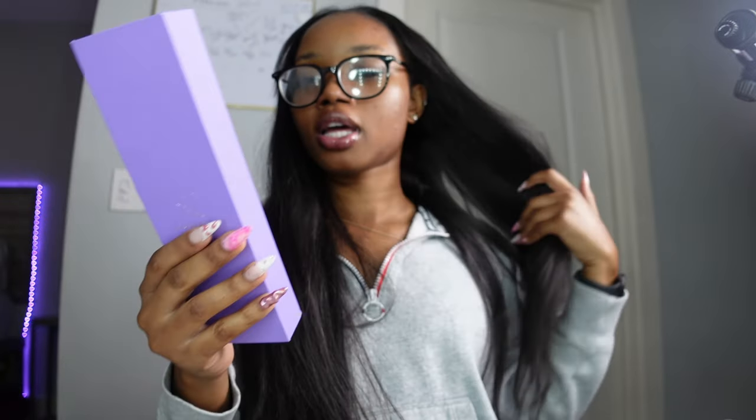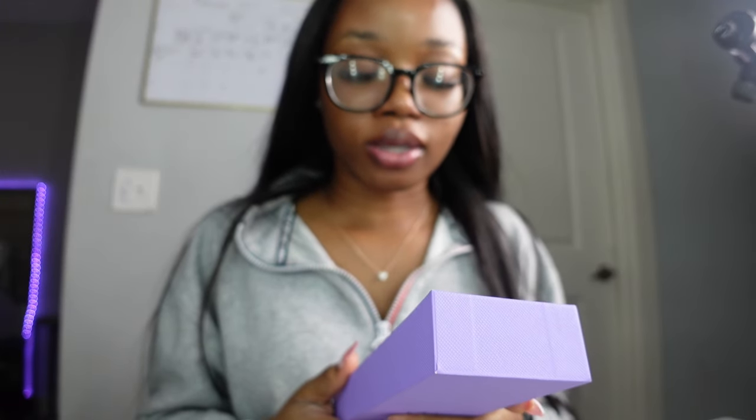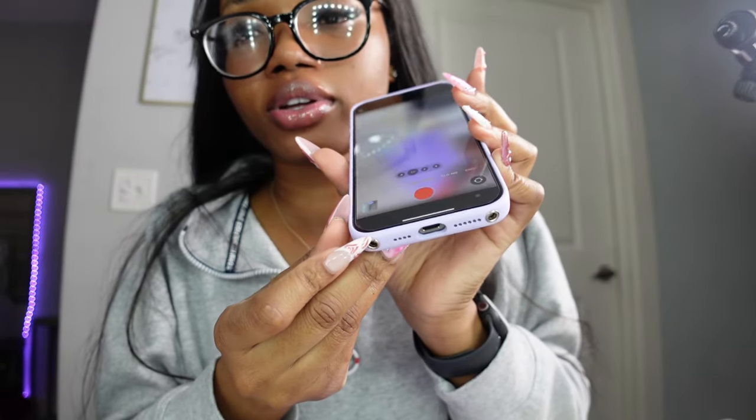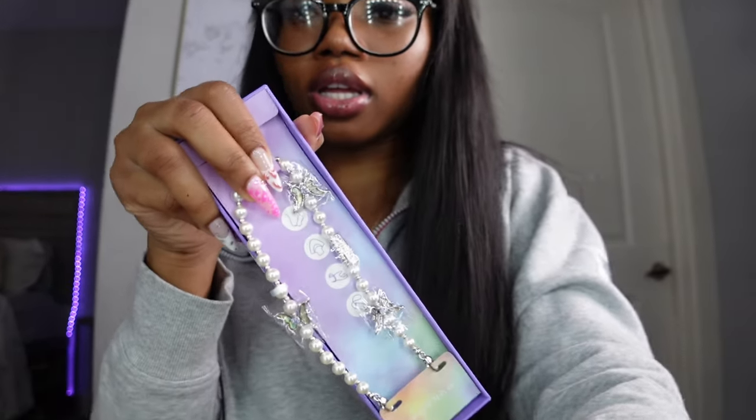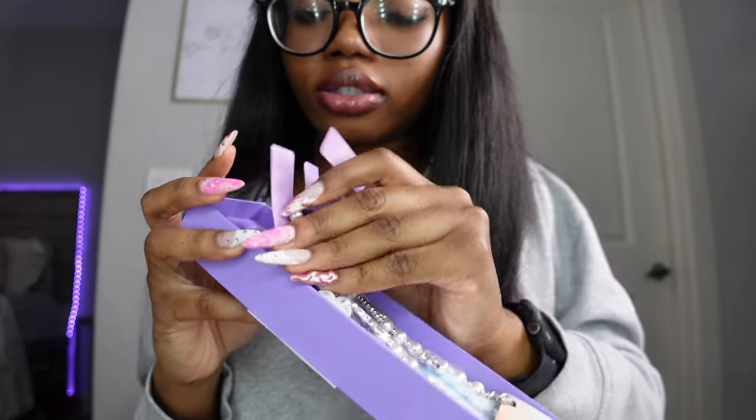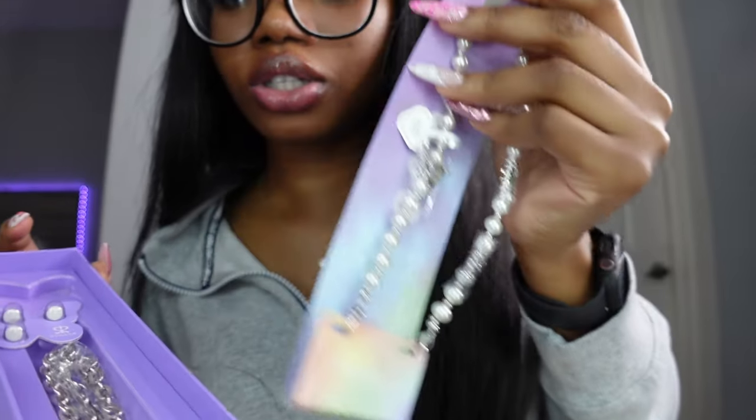Okay, so let me unbox the second part because it came with two items. This is the chain, so you can wear this as a bracelet. I believe you can wear this as a bracelet, but it goes on the palm, like right there. And that's where we're about to put it right now. Test it out. This is what you see in the box, y'all. And this is the chain.